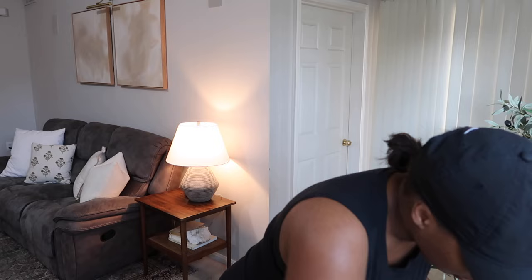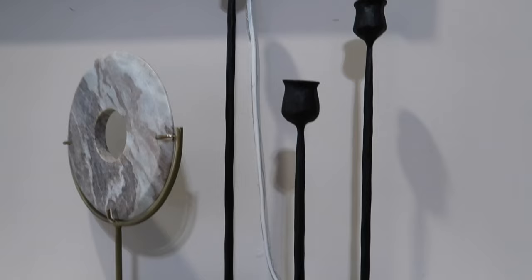I also got some more candlesticks. I have three of these already in various sizes. I picked those up from Kirkland's as well, probably over a year now. So I think for this year, as far as the mantle goes for Christmas decor, I just want a garland and then these candlesticks out on there. I just want it simple this year.